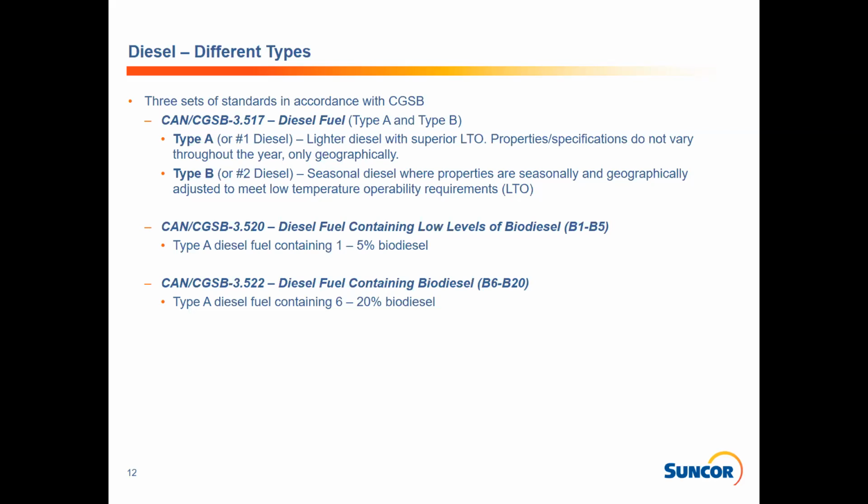So type A or number 1 diesel, it's a really light diesel. It has superior low temperature operability. I'm sorry, I put LTO here. I'm going to explain that in the upcoming slides. Low temperature operability is just how well the fuel is going to work in cold climates. And as you can imagine, in Canada, especially in Western Canada here, that's probably the biggest factor for us, or the biggest parameter that we worry about with diesel. Properties and specifications with type A do not vary throughout the year, only geographically. So number 1 diesel in northern BC would have superior low temp operability compared to southern Ontario.